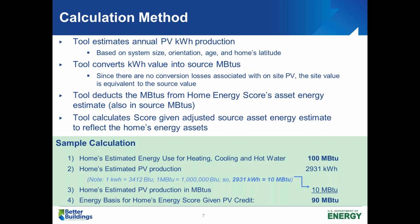It's generating, I'm sorry, now I've forgotten what I said. It's generating 2931 kWh, and that is converted to MBTU, which is 10 MBTU. So you take the 10, you subtract it from the 100, and you end up miraculously with 90. So you've got 90 MBTU, and depending on where you are in the country, the scoring tool will associate that with the correct number on the 1 to 10 scale. So maybe it would have been a 5, and now it's going to be a 6 or something like that.